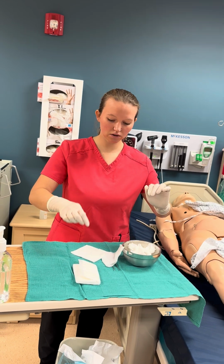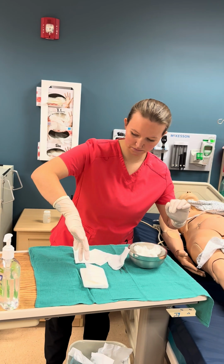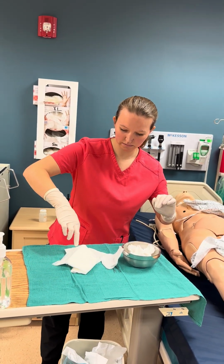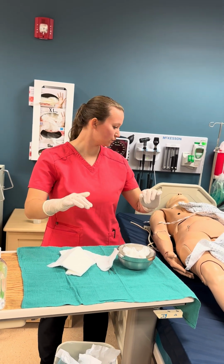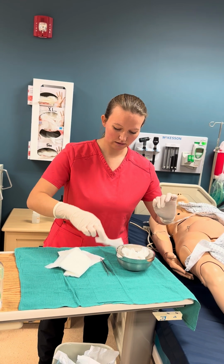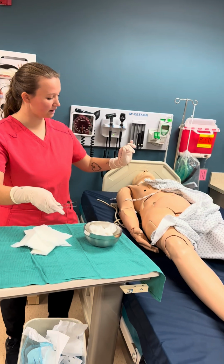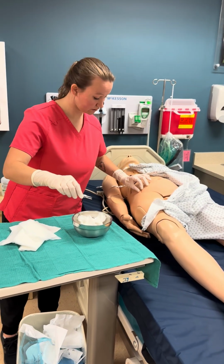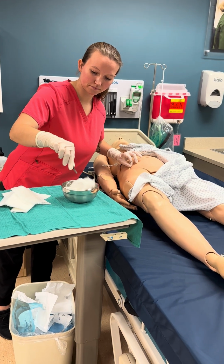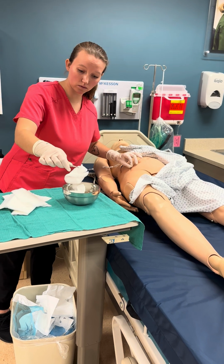Still doing okay, Joe? Yep. Awesome. Reach for my ABD pad here. Get a little bit closer. All right, Joe, I'm going to start cleansing your wound then, okay? Okay. So I can sacrifice this hand here to grab onto the incision or the surgical wound here. There we go. Gonna just grab my sterile gauze, make sure no fluid drips out.